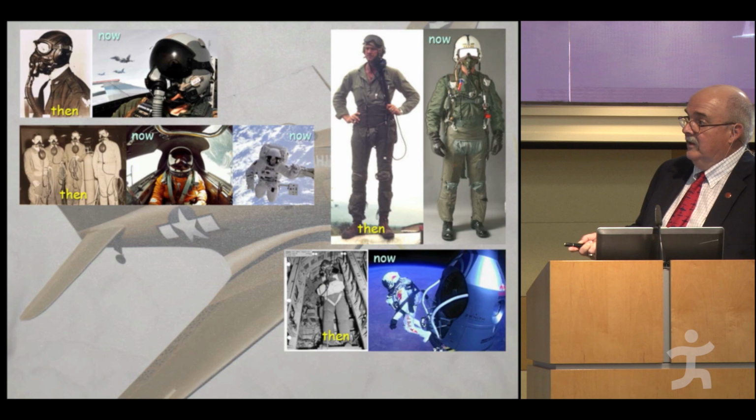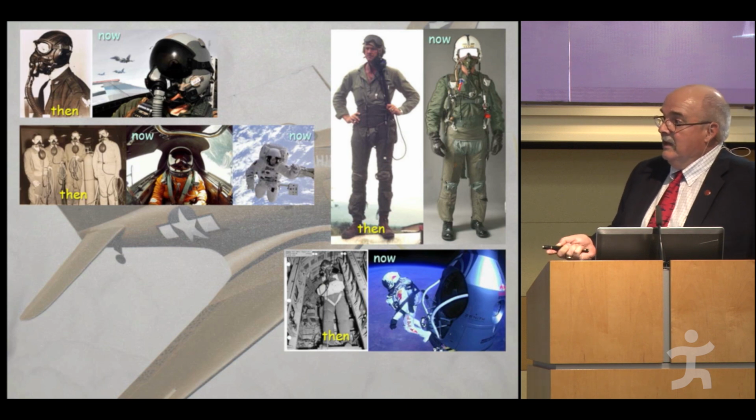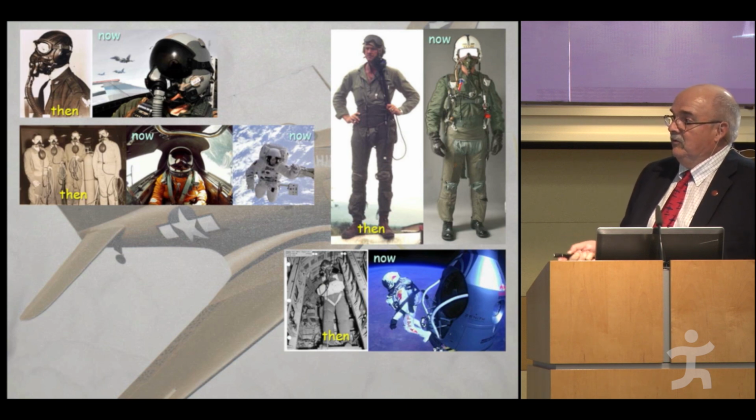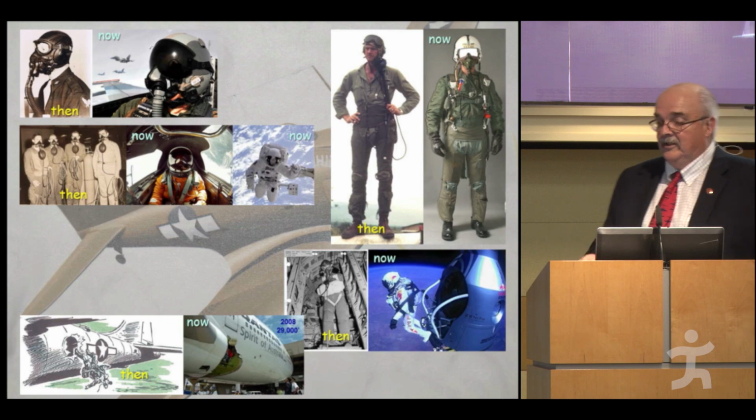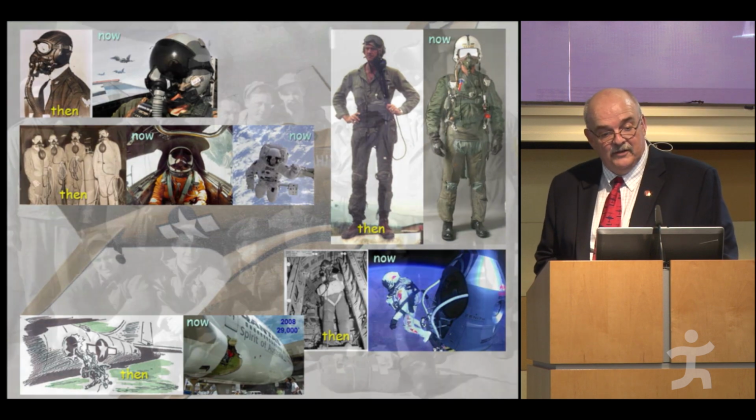Here's the Red Bull jumper. Much of what he had learned started with Randy Lovelace's jump from the stratosphere, and explosive decompression is still a threat.